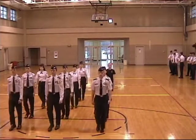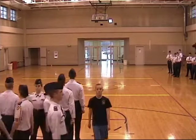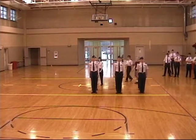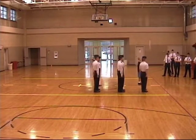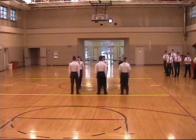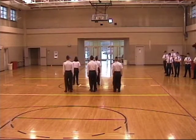Standard drill is hard because it's all really on the commander, and then the commander will tell the cadets what to do, and they have no idea what's on the card, so it's kind of like a surprise. I like innovative more, it's fun, because you get to do a bunch of cool stuff, and it really involves a lot of timing. You have to know how to count.